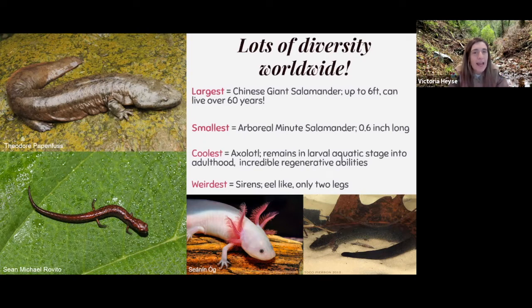So when I say that, I mean that it's able to grow back all sorts of limbs and tissues really well. So all salamanders have this ability to regrow not only tails, they go beyond tails. So they have a lot more ability to do this than lizards do. But the axolotl is one of the most well-known for having this ability to grow those things back. So it's studied a lot for those features.